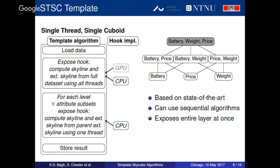So computing this. And that's just a single task, but we instruct whatever algorithm that hooks in to use all available threads. So we can do this either using a full CPU or full GPU, whatever runs the fastest. Then we have another hook, because now we want to compute the remaining cuboids. And so the next hook is, for each of these levels in the lattice, using a single thread, compute the results for a cuboid. And the reason we use a single thread here is then we can run multiple sequential algorithms concurrently. If we instructed each hook to use all cores, trying to use all cores twice leads to poor performance, right? Well, it can at least.